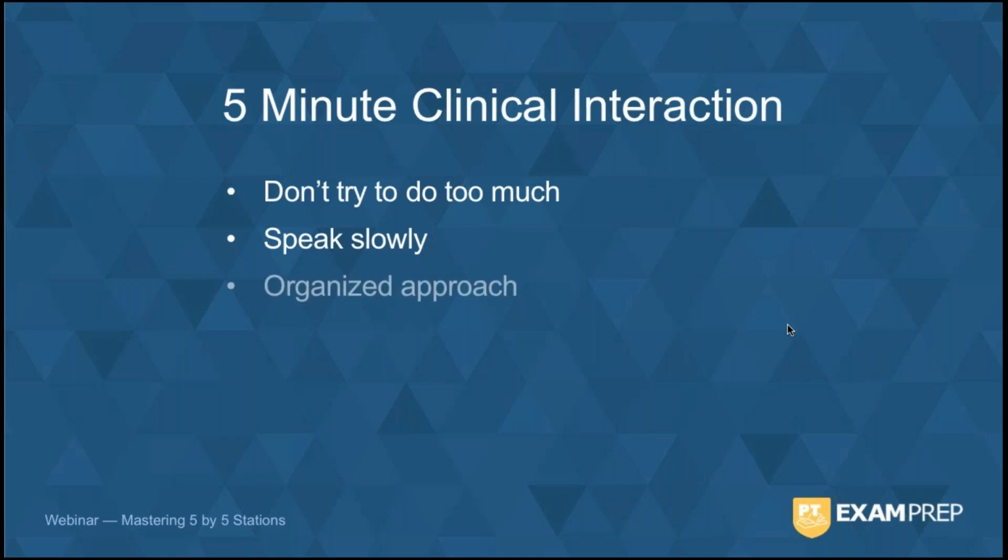So this brings me to my main point in this clinical interaction: be organized, okay? Now I know this isn't the first time that you've heard this, but if there is one thing you take away from any of our courses at PT Exam Prep or today's webinar, it's that you need to have an organized approach.